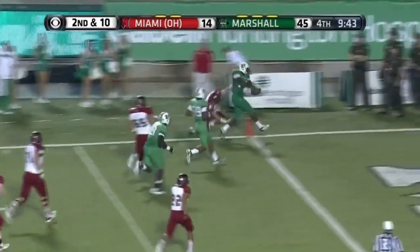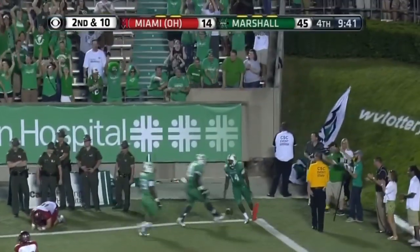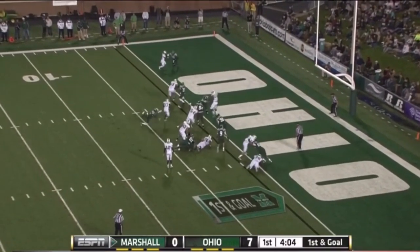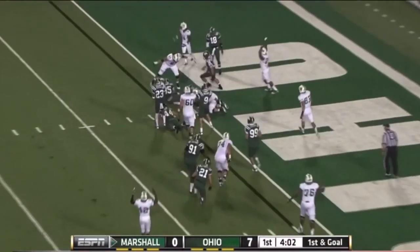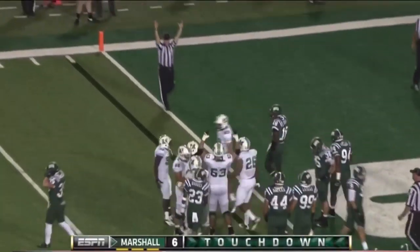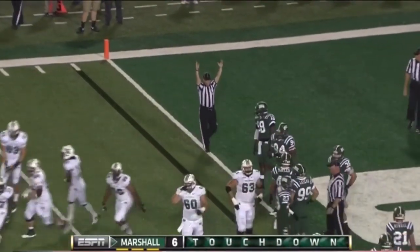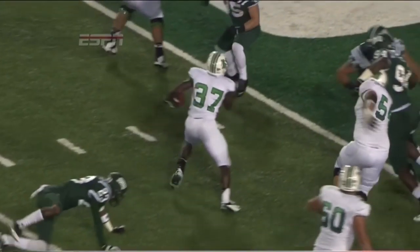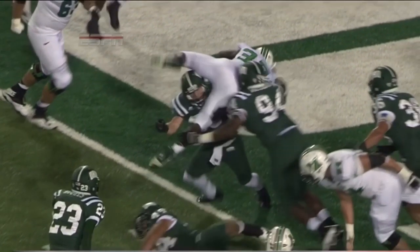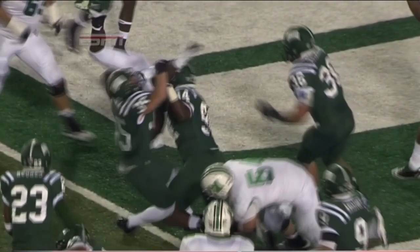Inside the 10 to the goal line. It's Groom to the left, and he's in. That was close. Some hitting going on this field. See this here. You see this hit. Still holding that ball out. I don't like that. Jumps up. We can't see the angle, if the ball crosses the plane there.